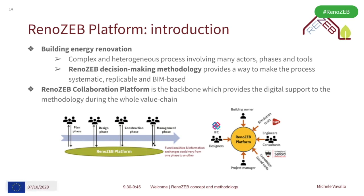As we see the platform, we can see it in 2 different ways. On the left, you can see the process. There are different actors over time that collaborate during the planning phase, design phase, and different phases of the project. So this view of the platform is like a timeline of the process and an evolution of the information. And on the right, you can see the platform as a central point where different actors collaborate and put and take information at different stages. So there are 2 different ways of seeing the platform.